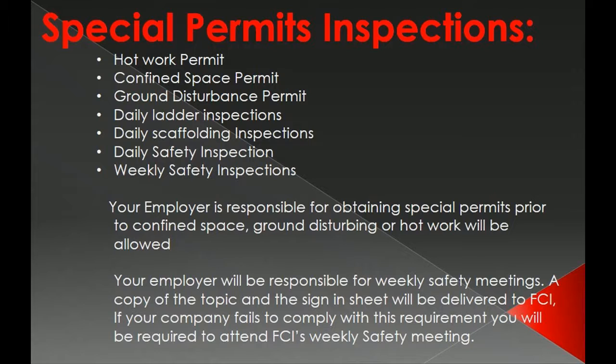Hot work permit. Confined space permit. Ground disturbance permit. Daily ladder inspections. Daily scaffolding inspections. Daily safety inspection. Weekly safety inspections. Your employer is responsible for obtaining special permits before confined space, ground disturbing or hot work will be allowed.